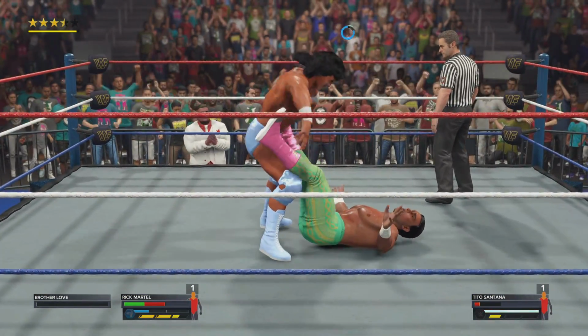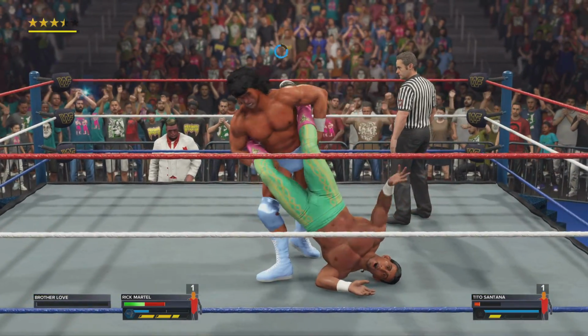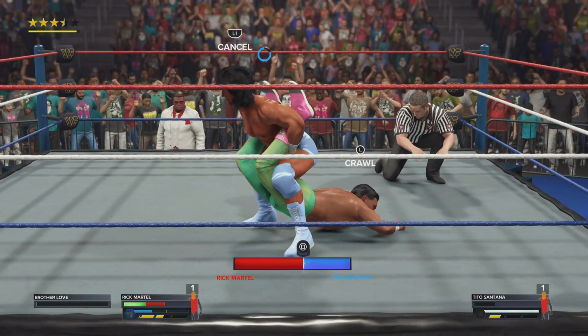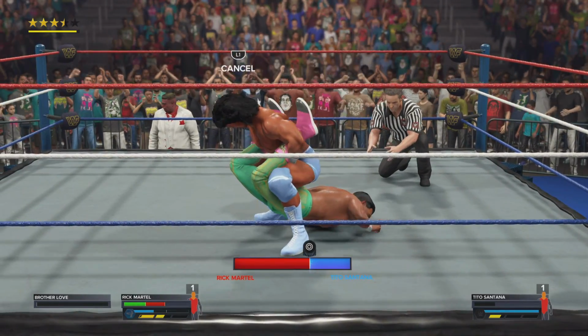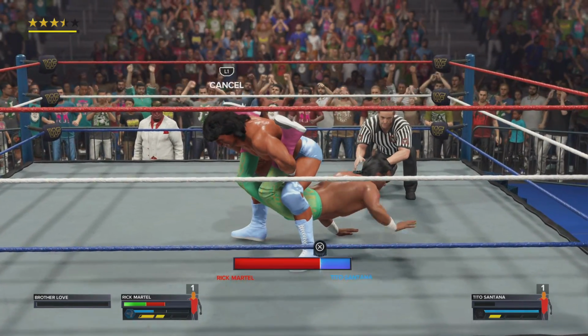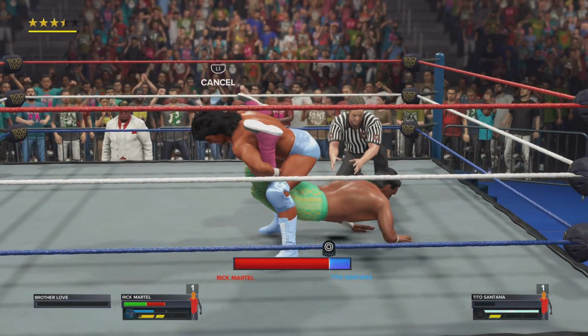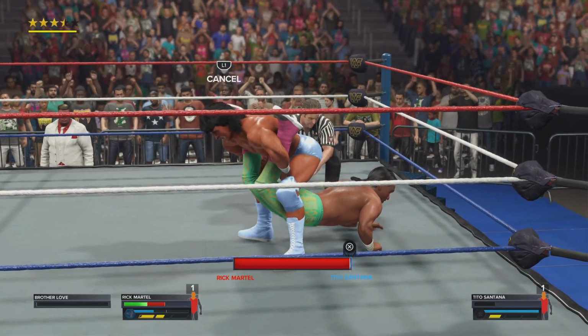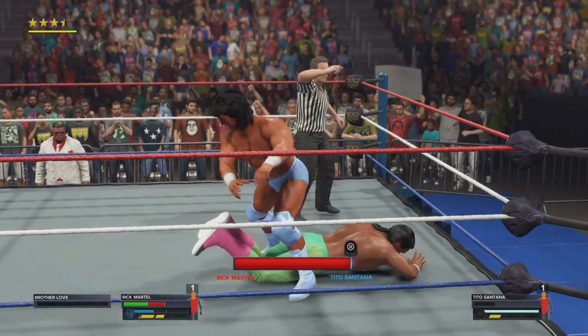Looking to end this thing. Can they step through? Yes. Boston Crab. The legendary Boston Crab. An extreme amount of pressure in this submission hold. There is no doubt surrender is imminent. He is in trouble here. You can feel the desperation. He had nowhere to go. He had to give up.